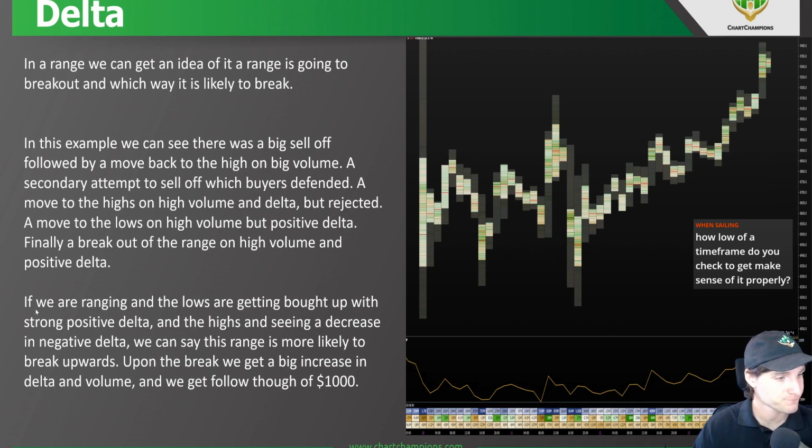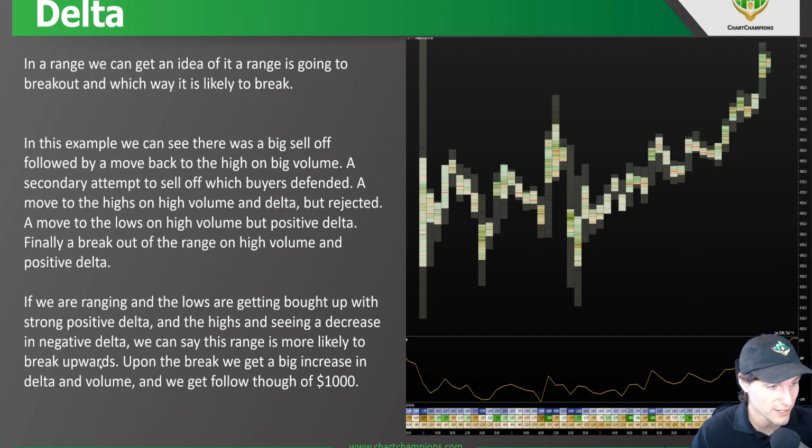Okay, so if we are ranging and the lows are getting bought up with strong positive delta and the highs are seeing a decrease in negative delta, we can say this range is more likely to break upwards. Okay, upon seeing the break, if we get a big increase in delta and volume, and we get $1,000 follow through.